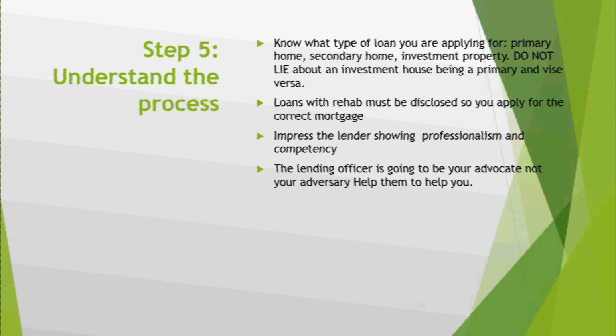Step 5 is understand the process. Okay? It's very simple. Banks are going to lend to people who they believe have the ability to pay them back. They're going to expect you to have some skin in the game, or to have a partner that has skin in the game. Okay? You've got to disclose everything about it. Do not lie about an investment house being a primary house. Okay? Loans with rehabbers must be disclosed.